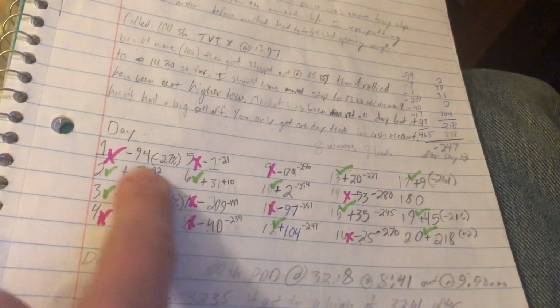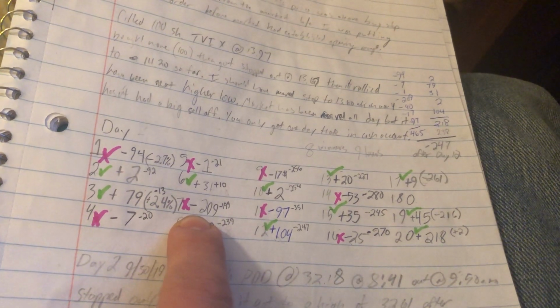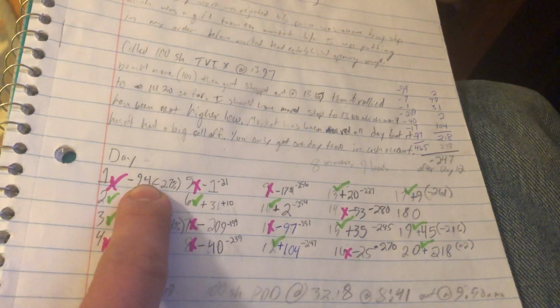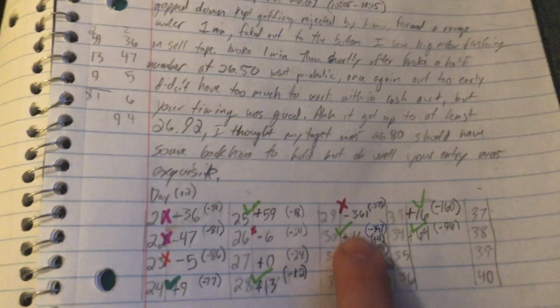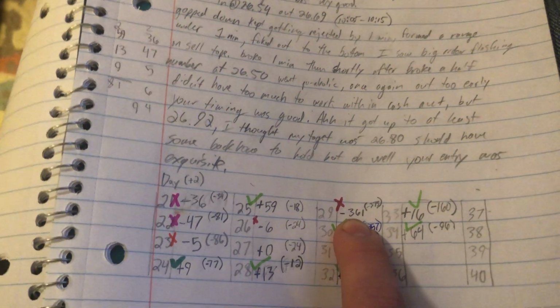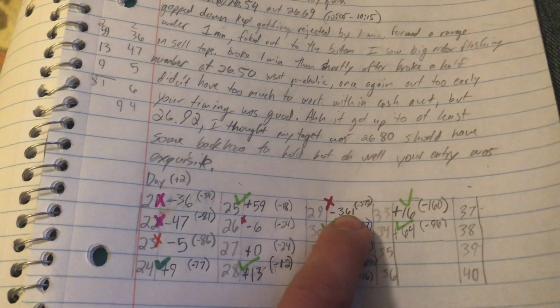See that big loss right there? That really killed me. My first loss on UVXY. Trading the UVXY is just dumb. The other big loss I took, negative 361, that's my first options trade. I knew that was a rather risky trade when I took it.